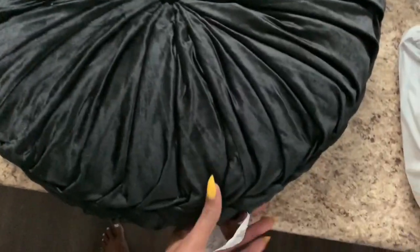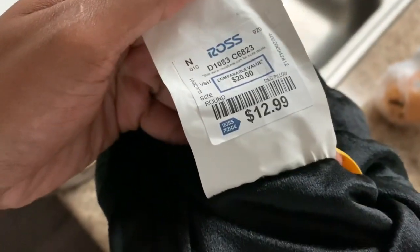Please stay, don't move. Then, guys, because I felt like I really needed a floor pillow, also from Ross, you guys know pillows are expensive. This was $13. Like, what? Somebody's booty is going to be happy.